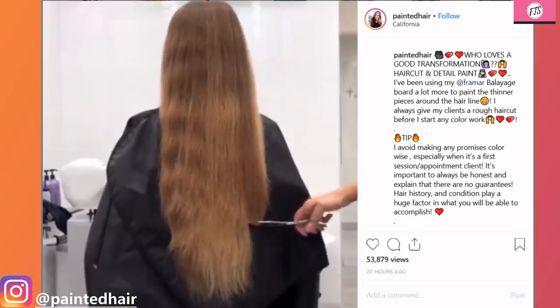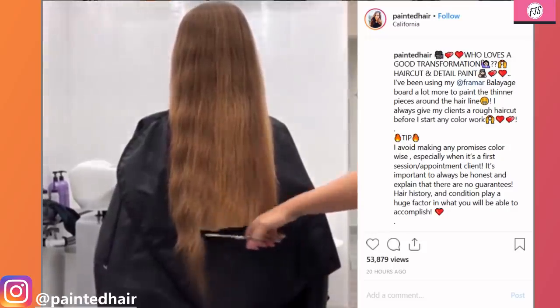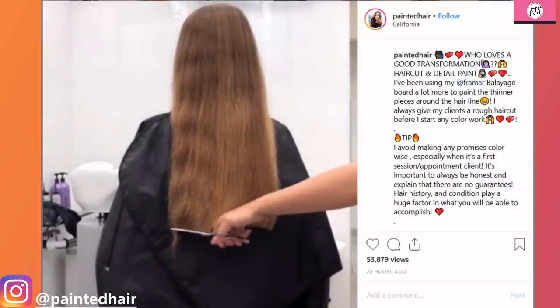Hair color transformation number 8 includes a slight haircut on very long hair, as well as a new color change.